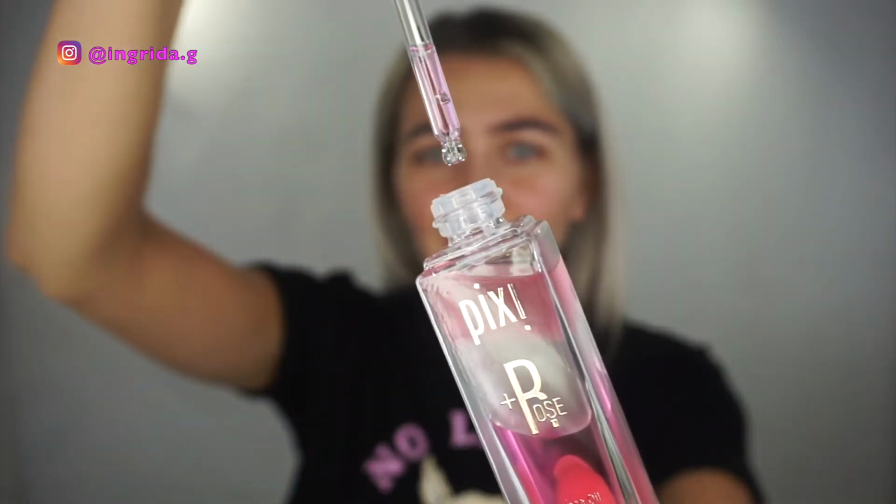This looks good, you guys. Oh my god, you guys, this feels amazing. Okay, for sure loving this so far. I mean, it feels amazing on the skin. My skin feels extra moisturized in a matter of seconds. It's non-greasy or anything like this.